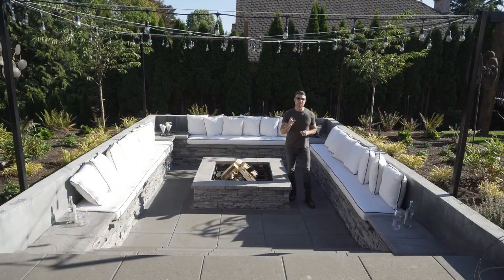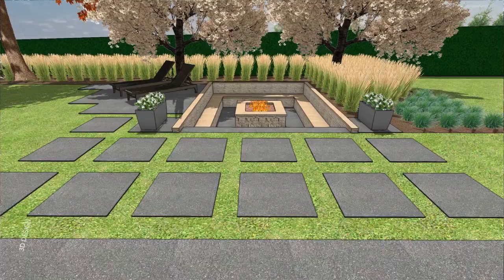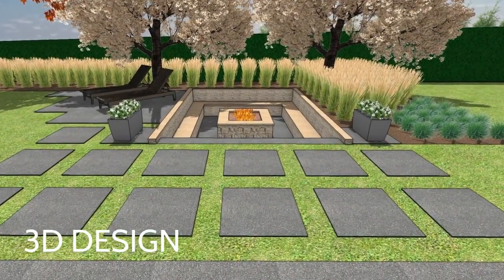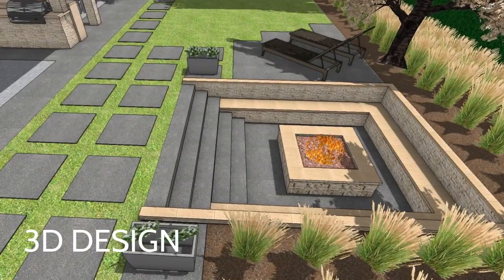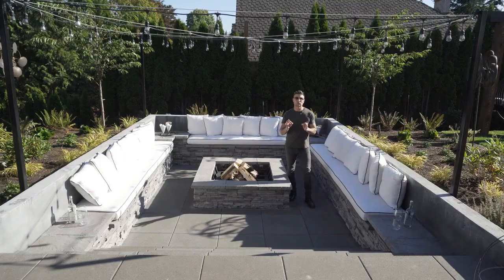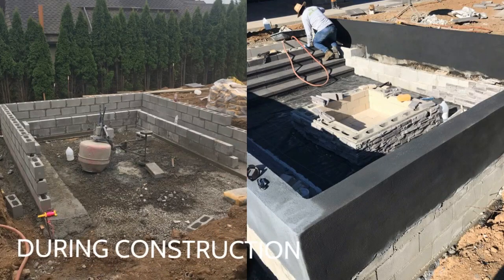By the way, I just want to say this is a very popular feature in our design portfolio. So as you're thinking about design, we can design something for you that you may never have thought about. Just like this, the client had no idea this was going to come, and they absolutely love it, and it's their favorite feature of their property.